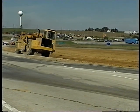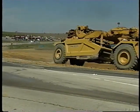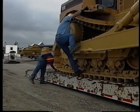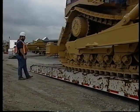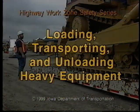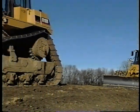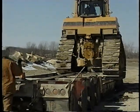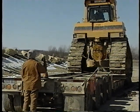Graders, end loaders, excavators, dozers, scrapers, they all require special transportation and handling. And if it's your job to get them on site safely, you need to take some extra precautions. Each and every step of the way can be hazardous if you don't follow the safety rules. And believe me, nothing will spoil your day faster than having something like a D9 fall from the back of a truck.